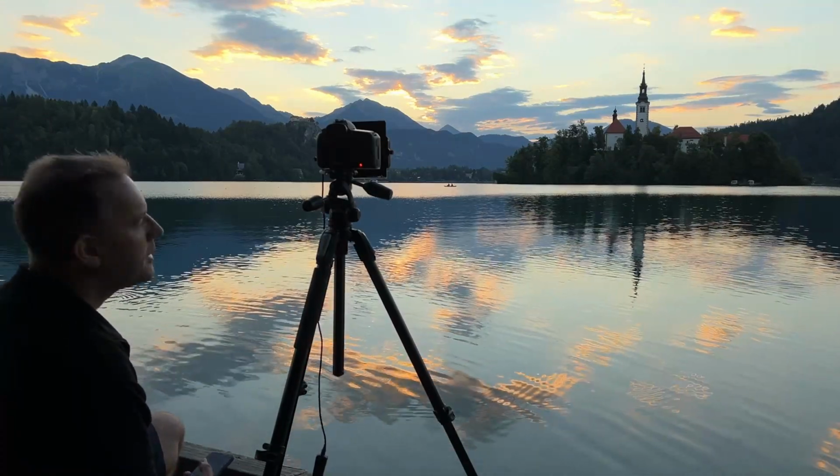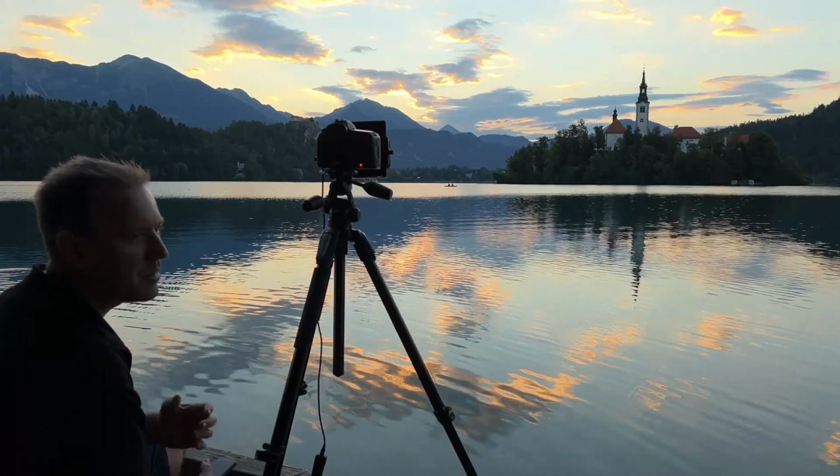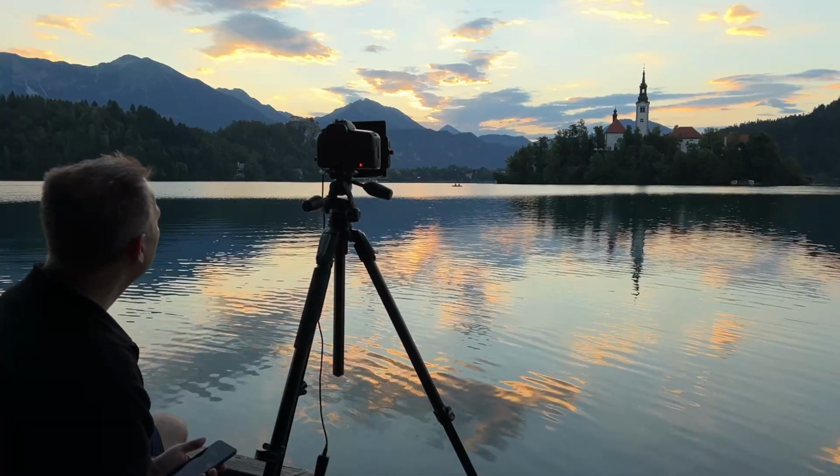2 people in a canoe come in my shot. That's the worst thing you can have when you're doing a long exposure, because then they're going to be blurred. I most likely have to clone them out. And they're staying remarkably still.